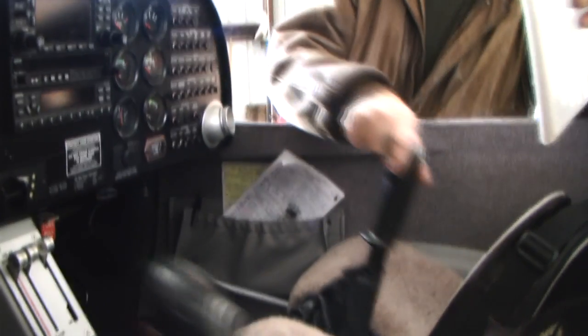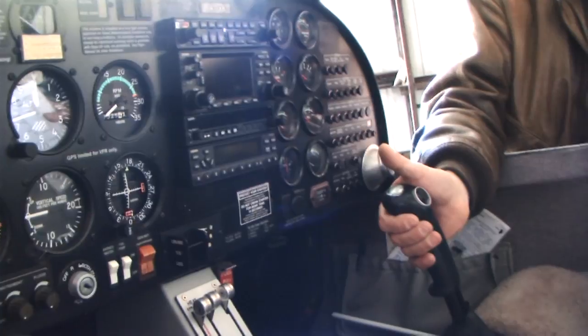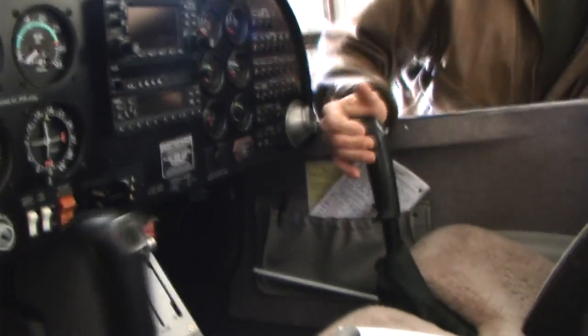Good idea to make sure that's moving the right way. It's the old aviator's trick. If you hold this with your thumb sticking up, whichever side your thumb's pointing to, the aileron should be up on that side. Yeah. So that's all looking pretty good.